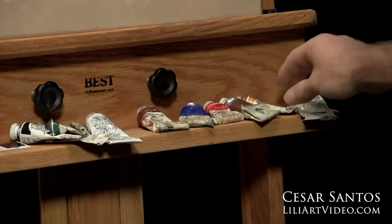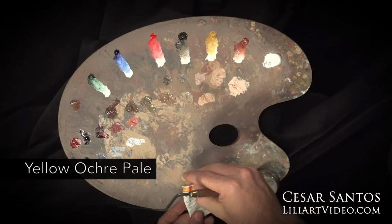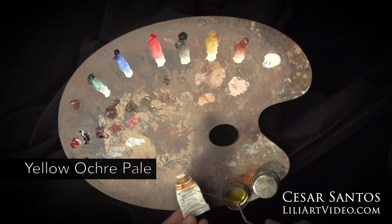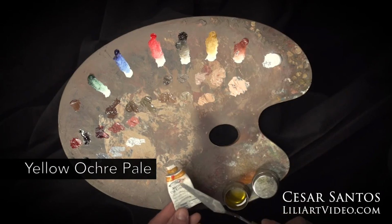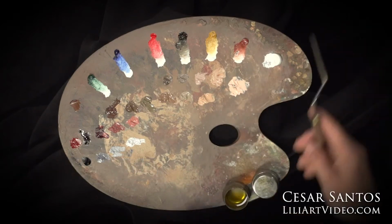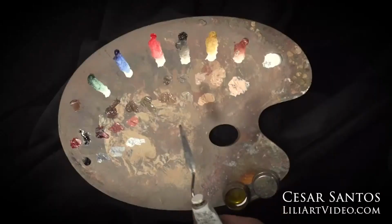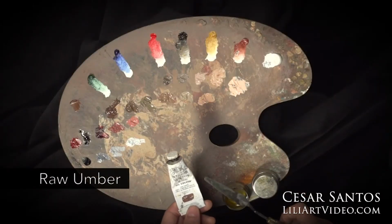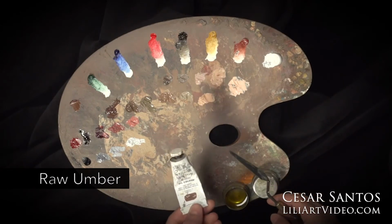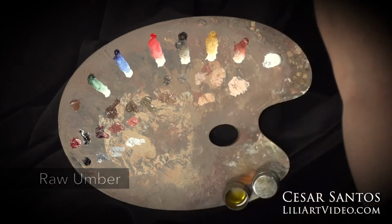After that, we have yellow ochre pale. My tubes are used a lot, so they're not pretty looking, but it's yellow ochre pale from Winsor & Newton. Then after, it's raw umber. Also, my raw umber comes from Winsor & Newton. They changed the design of the tubes recently, so this is why it looks a little different than the other ones, but it's raw umber.